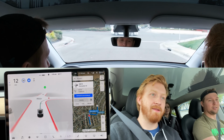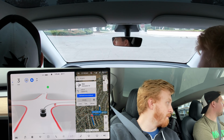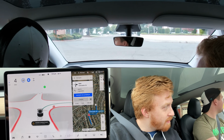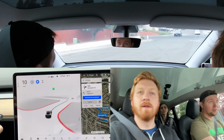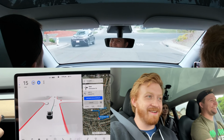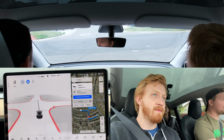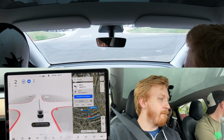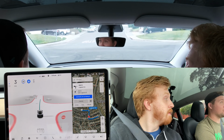All right, kind of slow behind the line. Yeah, this is creeping up. Pretty confident. I've seen it less confident before at a blind corner, but it's good. Right side, right side. There you go. All right, so now we're going back onto the road that we just turned off of. Creeping forward. Or I guess we're not turning. That's cool. We're going straight through.